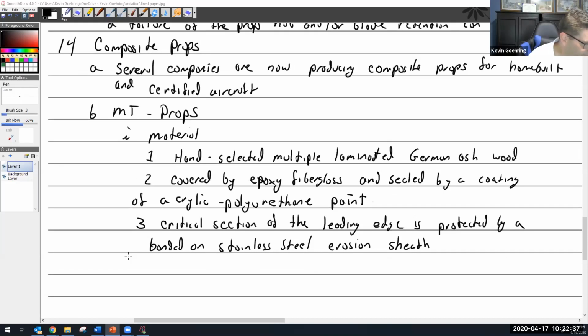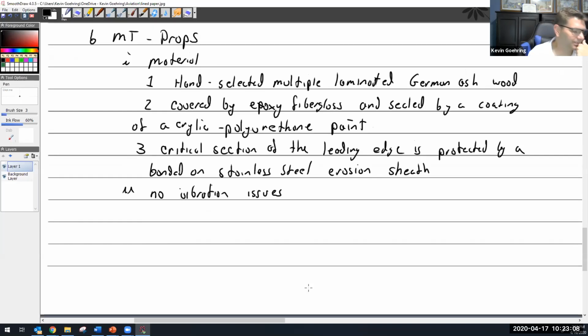Let me see, where am I at? As far as these props go, what I've been told is this one is 2 blades because of the material. Now it's 2 over here. No vibration issues. Three bladed, I think, is a little quieter, and they look cooler too. Yeah, they look really cool.